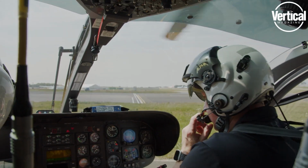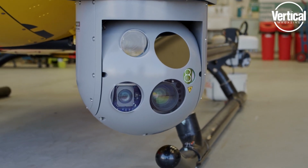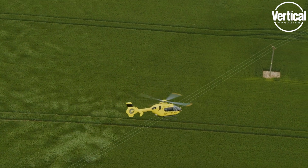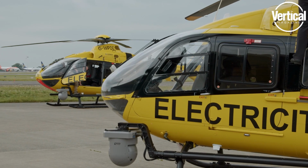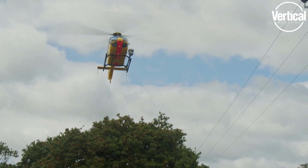Then we come to the technology. So this is a tracker ball made by Trakka in Sweden, and this is a multi-sensor system. So built into this are the 4 sensors. We've got the high-res optical. We've got high-res video as well. There's the thermal camera and the UV camera all built into this ball here.